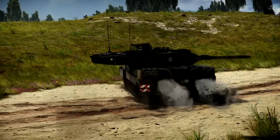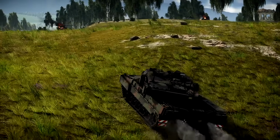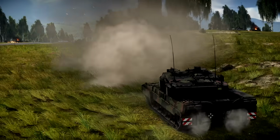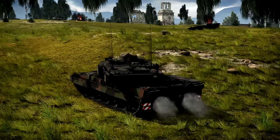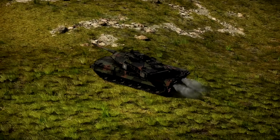Of course, it would have all sorts of thermals and sensors and everything, cameras all over the tank, very modern thermal systems, and everything that you want from a modern tank, fire control systems, everything that we would use or not in the game this tank has. It is one of the most modern tanks out there today.